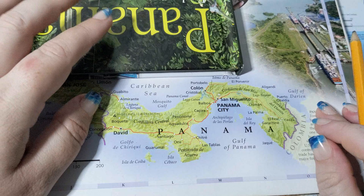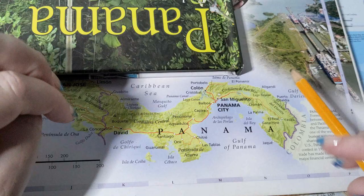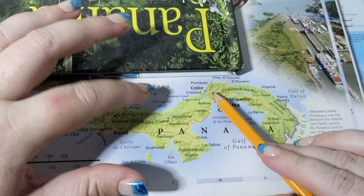The United States started to build the canal in 1904, completed it technically in 1914. The first ship didn't go through till 1915, but that was like a test ship. And it wasn't really used commercially until the end of the 1910s. But the canal was built. They developed the lock system and created the canal as it is today.